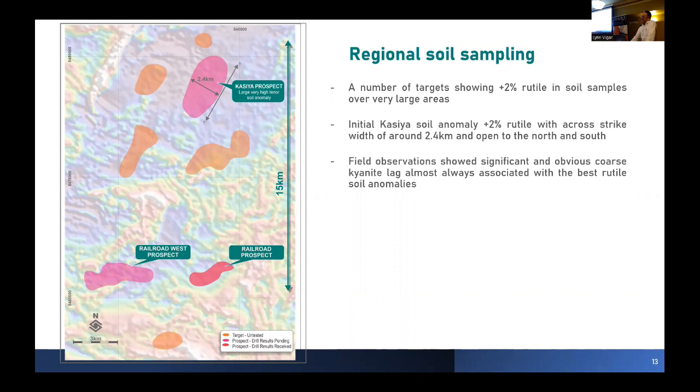It actually ended up being a tiny little limb off the southern end of the deposit, the southwestern edge of the deposit. So the soil anomaly was over 2% rutile, over about 2.4 kilometres. In the field, one thing that we did notice as well was this really obvious coarse kyanite lag. So that became a sort of indicator mineral for us.